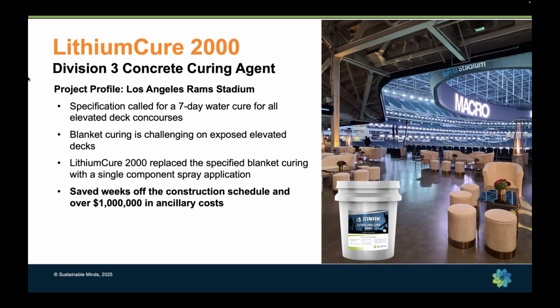As I mentioned, this is the Los Angeles Rams Stadium. The specified concourses for level 7 and 8, you're looking at 75 to 85 feet up in the air, were all specified water cure. They had no drainage, no water reclamation capabilities. So we were able to come in and for a 1-for-1 swap, offer Lithium Cure 2000 as a very simple spray application, and we ended up saving months off the schedule.